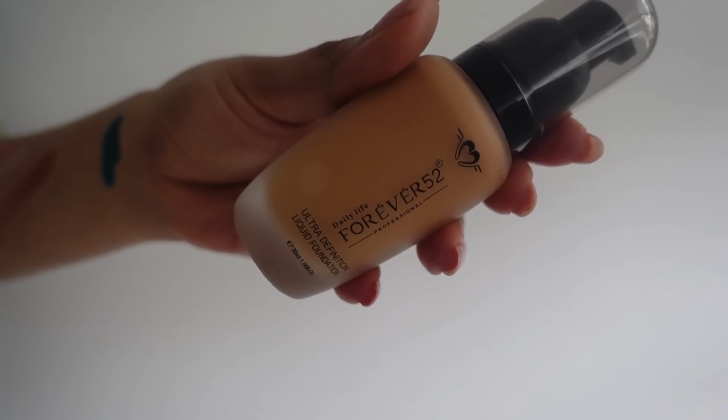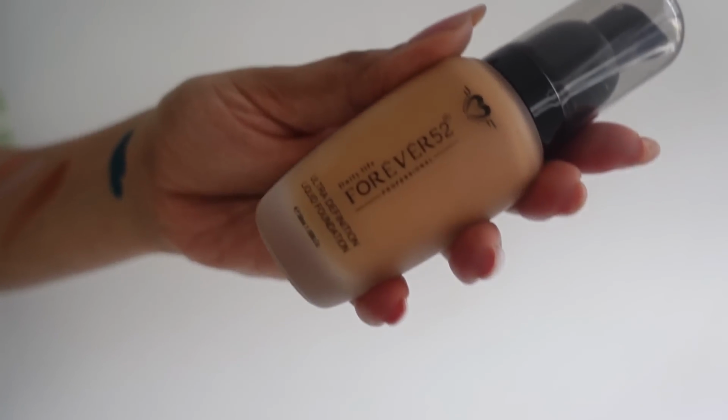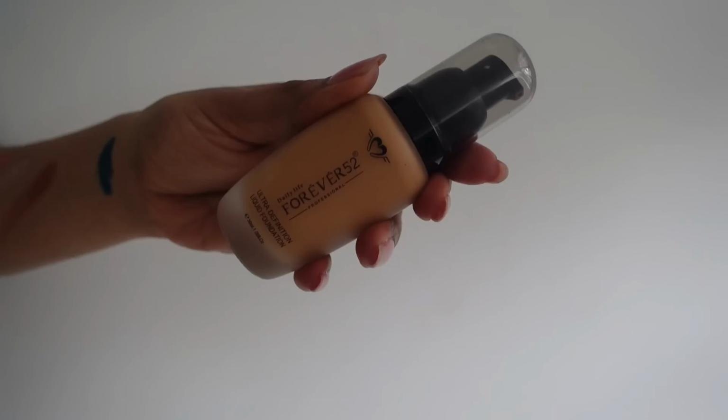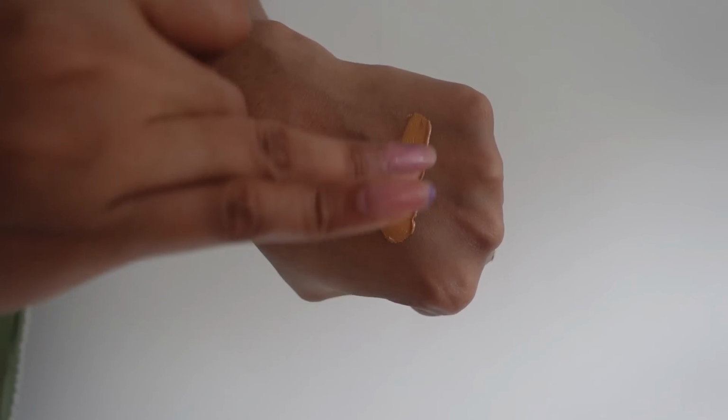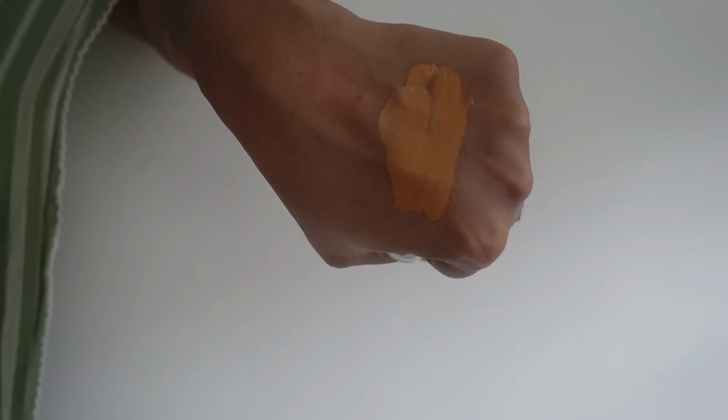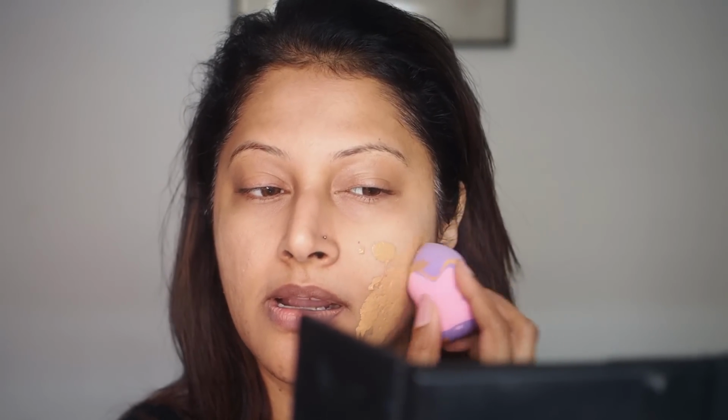The foundation that I'm going for is the Ultra Definition Liquid Foundation from Forever 52. This is in the shade Caramel. It's a little warm tone for me, but I can make this one work, yeah? So as you can see, it's a little warm, but we are going to make this work.